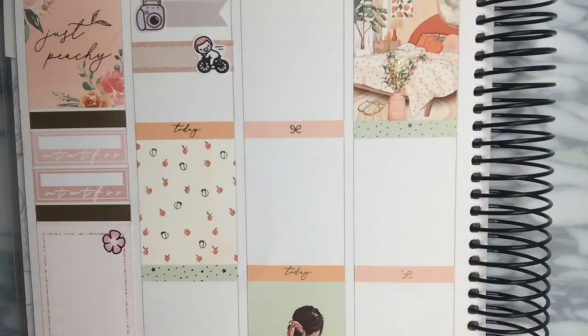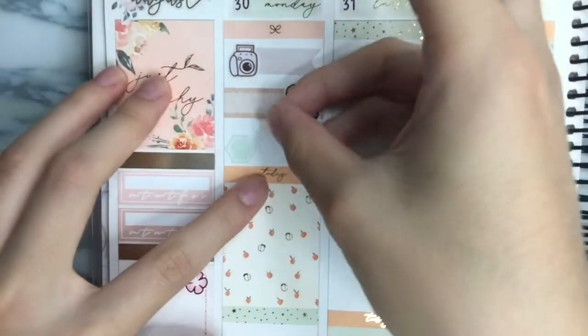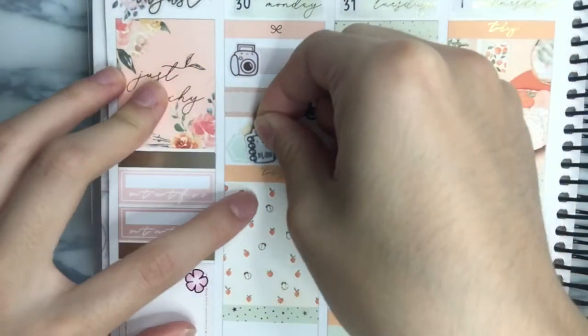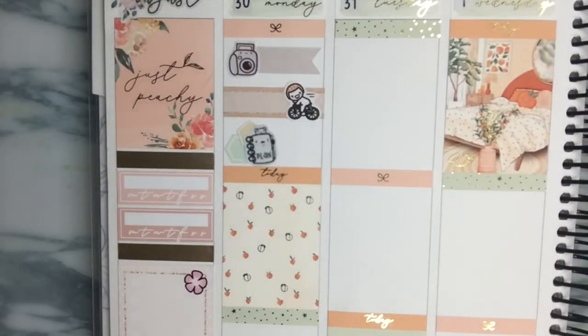Let's use... Ooh, we can use the hexagons now. Let's use the green and the yellow. Yeah, let's do that. So let's put the green hexagon from Saucy Stickers Co. and a pink pentagon from me. Well, I don't have a shop, but, you know.